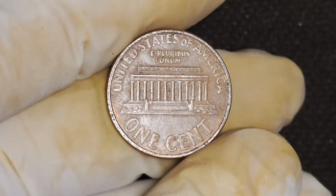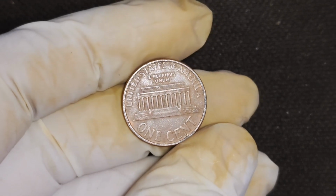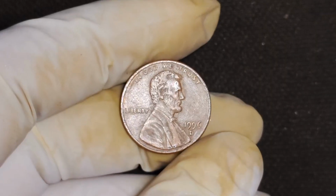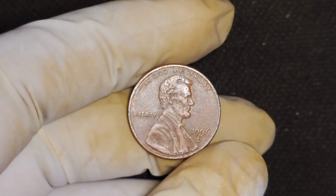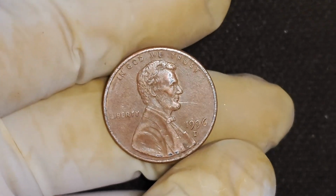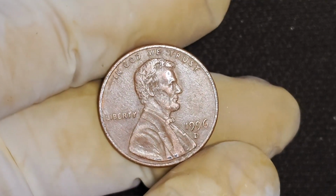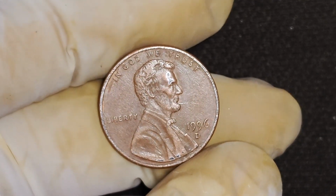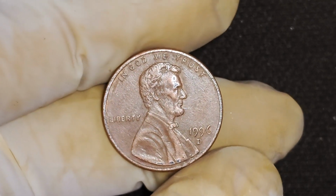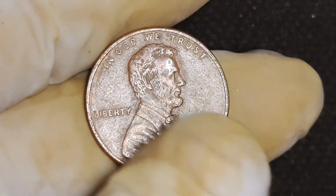So, what's the deal with the $1.3 million valuation? Well, if you have a 1996 D penny that is graded at the highest level, we're talking a grade of MS67 or higher, you could see bids at auctions go through the roof. A coin like this is so rare that collectors are willing to pay astronomical amounts for it. And the crazy part? People are still finding these coins, so if you've got one in your collection, it might just be time to get it appraised.